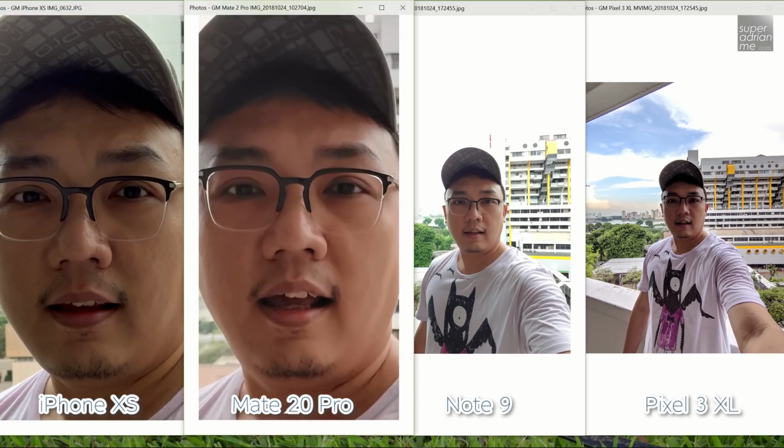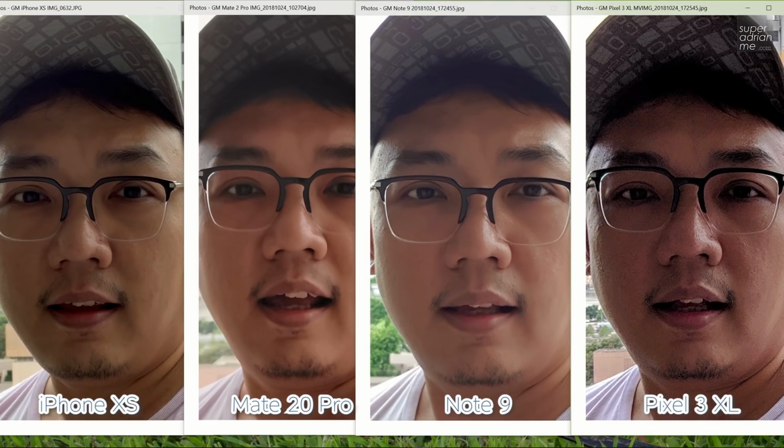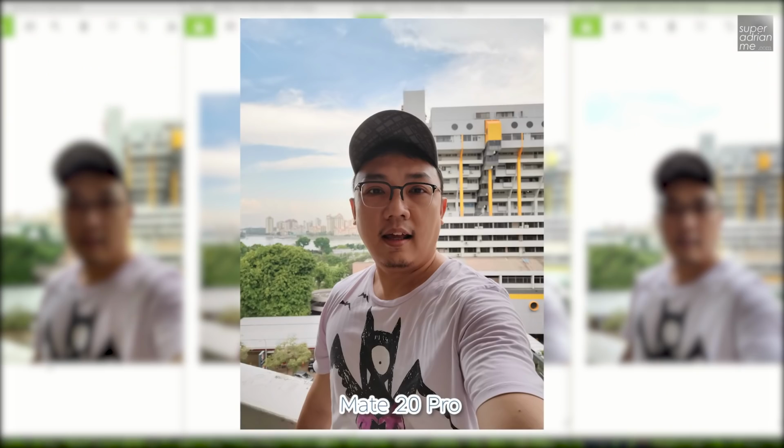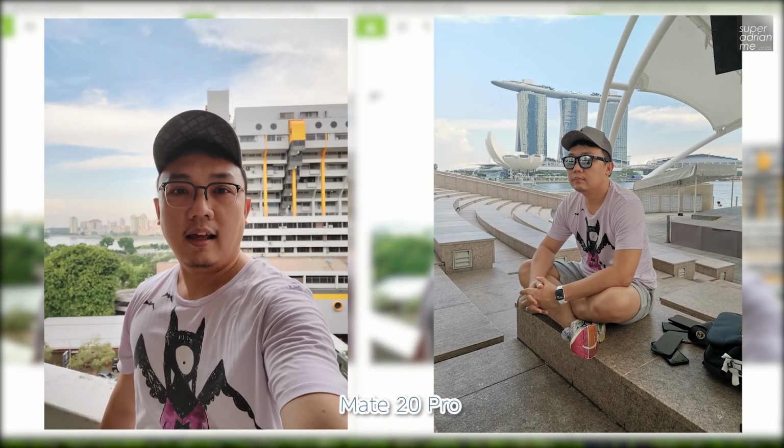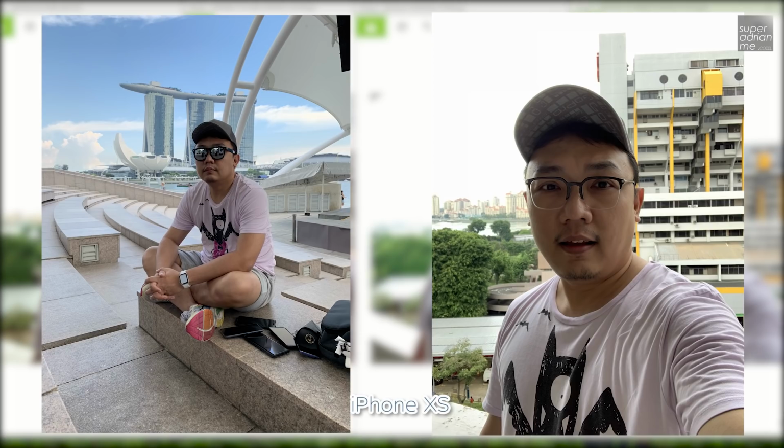So when you zoom in to see the face details, the Mate 20 Pro actually has a soft focus effect, so some may like it, some may not. I would say that most of the time we will not be zooming in to see the details. So as long as on the normal scale it looks fine, I think that's actually quite good. So I think for this category, the Mate 20 Pro actually has more consistent results than the other 3 cameras. But if you like to go for the natural feel, I think the iPhone did a good job as well. It's just that when it comes to selfie mode, the dynamic range is still not as good.